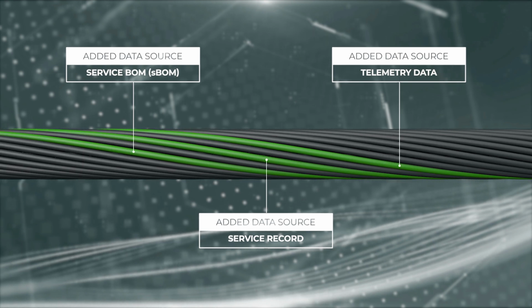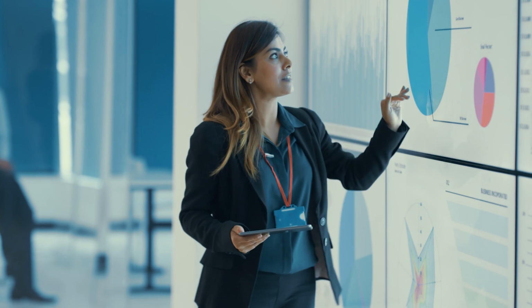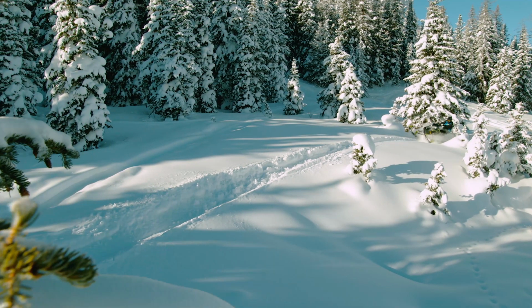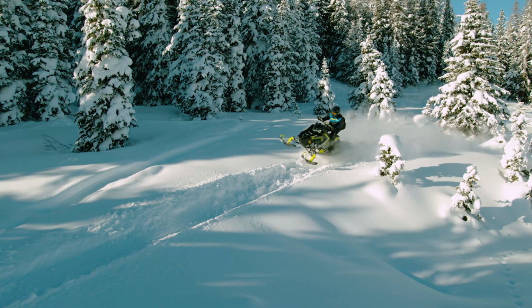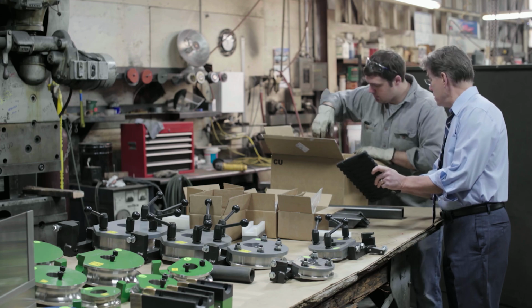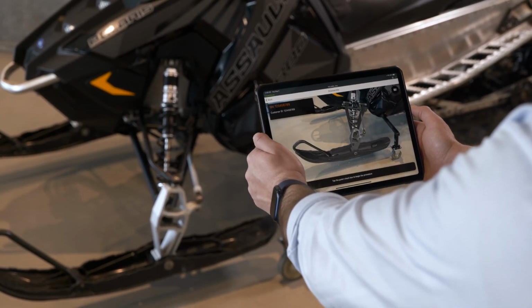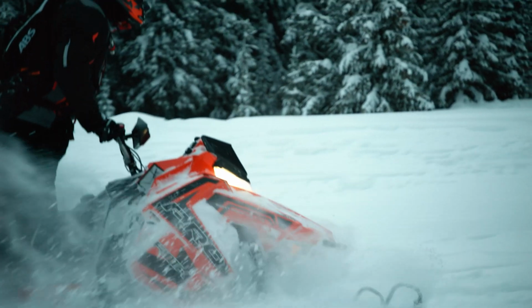a best-in-class service experience. Informed by data on the digital thread, Thundersnow efficiently solved the spindle problem and discovered an entirely new market of extreme riders with demand for a high-performance model. They're unlocking digital transformation, not just within their own teams, but across the entire value chain, from design and manufacturing to sales and service, giving their riders a world-class experience on and off the trails.